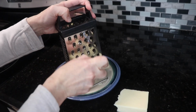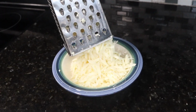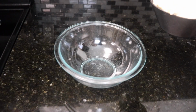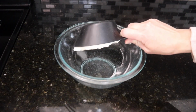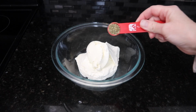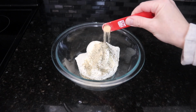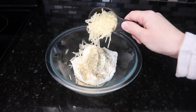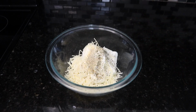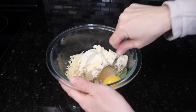While the veal browned, I prepped my other ingredients. This started with an 8-ounce block of mozzarella cheese that I shredded. Next, in a small bowl, I added 1.5 cups of whole milk ricotta cheese, along with half a teaspoon of dried Italian seasoning, a 1/4 teaspoon of garlic powder, and about a 1/4 cup of shredded Parmesan cheese. To this, I added 1 egg and then stirred this all together to combine.